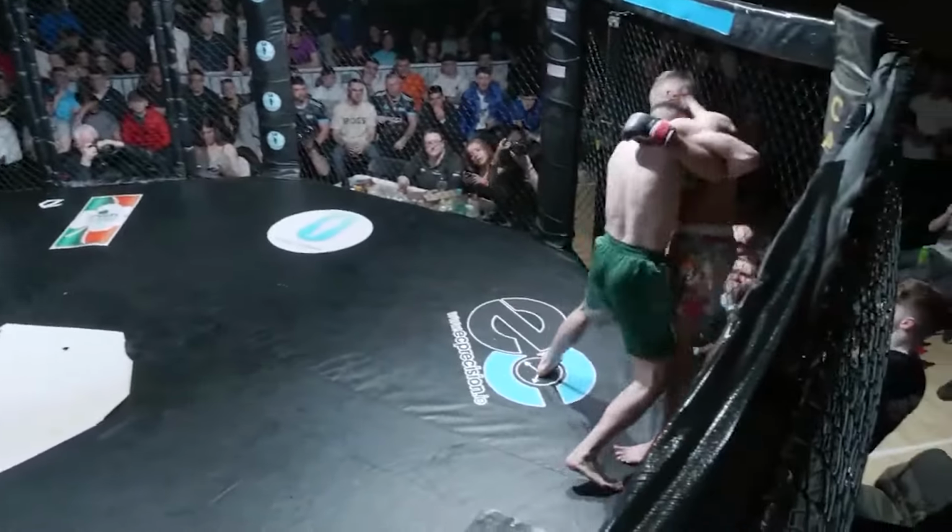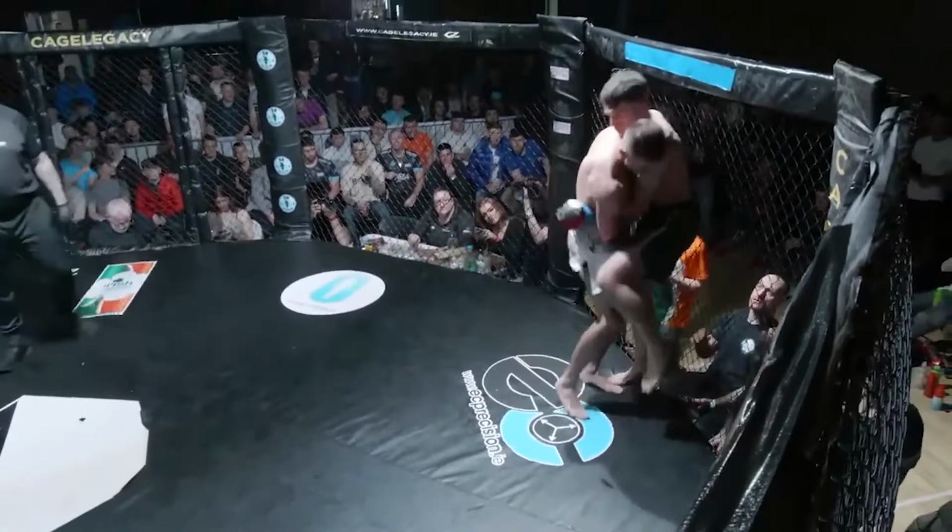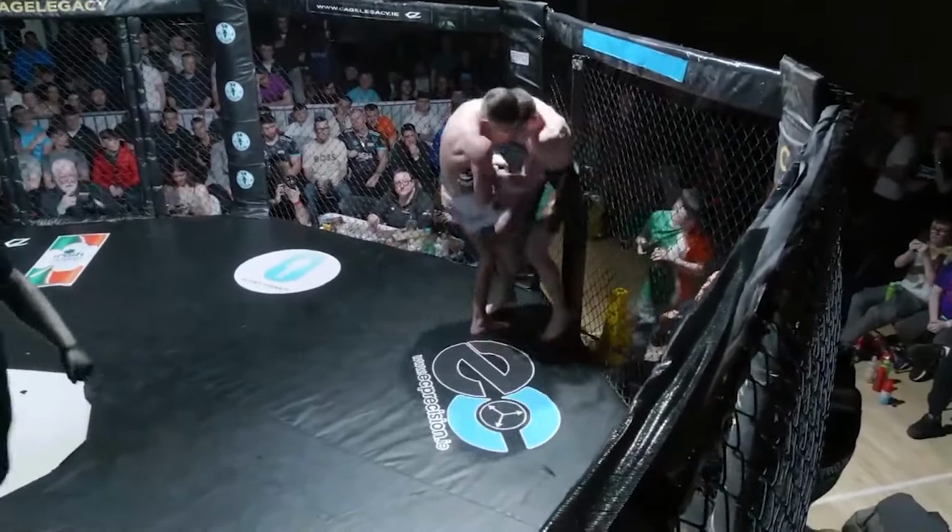Lots of intensity here to start things off on that one. Ben Meade's brought a crowd. I know. They're having a sing-song over in the corner.